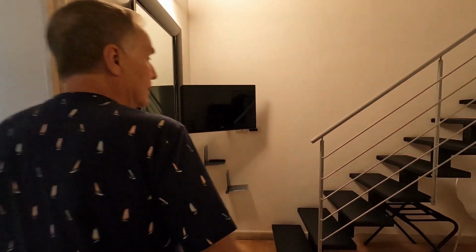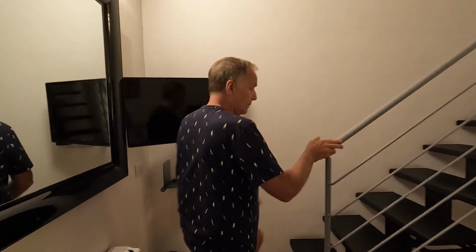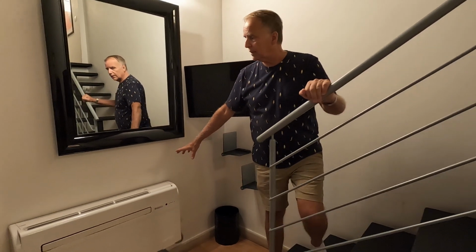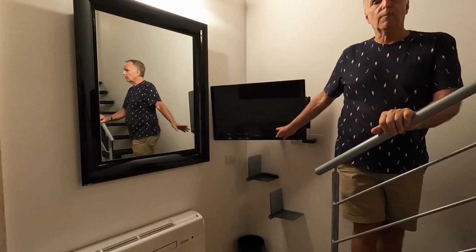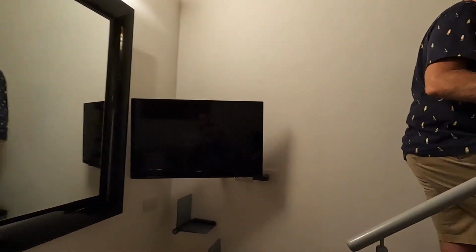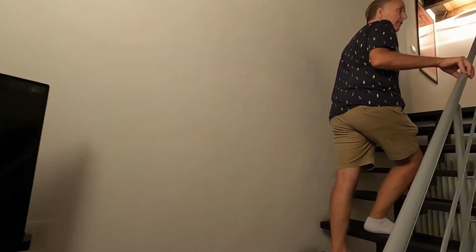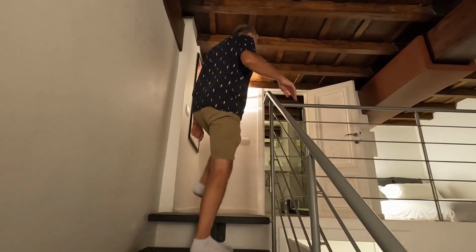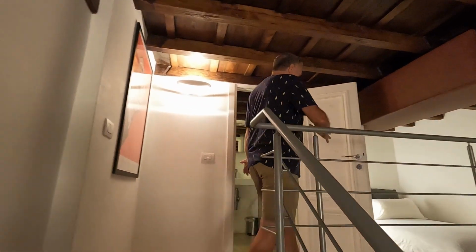And I'll just close these up. And there is a set of stairs here heading up, and at the bottom of the stairs you'll notice we do have an air conditioning split unit, and then also there's a small TV. You can watch TV from bed if you wanted to. And head up to the top of these stairs in the loft area.